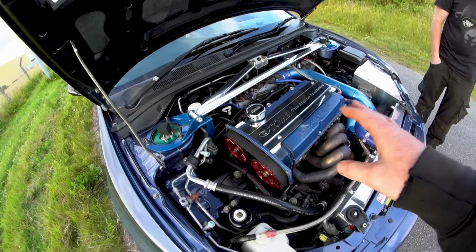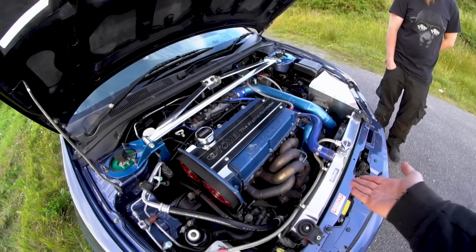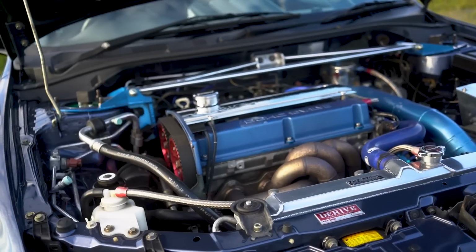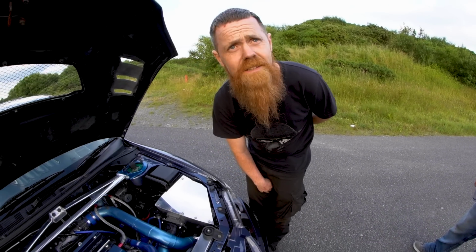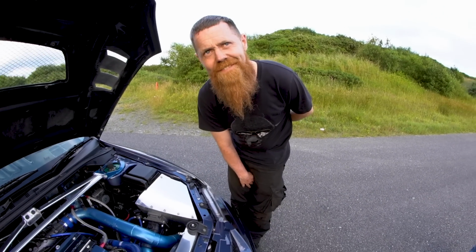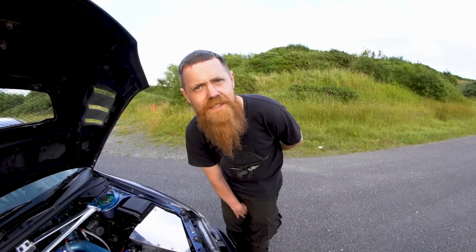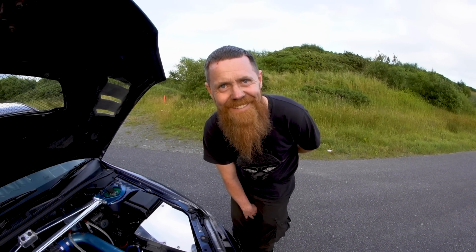This Tomy engine came in an Evo 4. Rob dismantled it and rebuilt it and put it in here. And this is the result. Is there other Tomy stuff that I'm not... Or have we covered all the Tomy? Tomy downpipe. Tomy turbo elbow. Tomy actuator. Tomy decat. Is there Tomy exhaust? Yeah. Tomy exhaust. Titanium exhaust. Tomy tailpipe.